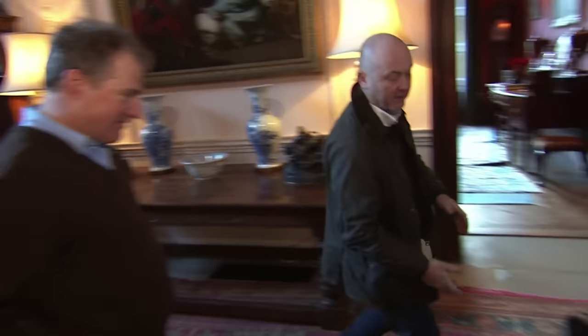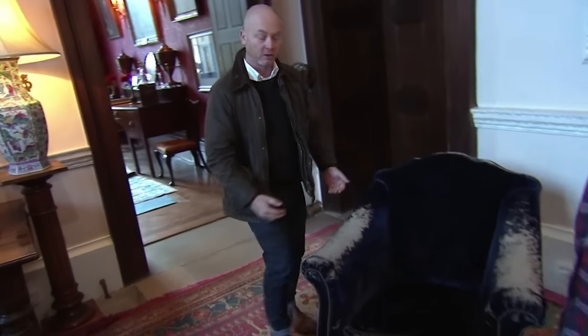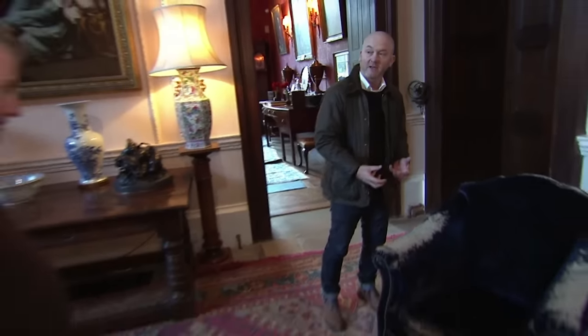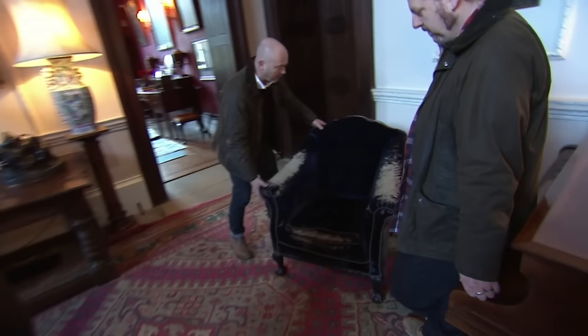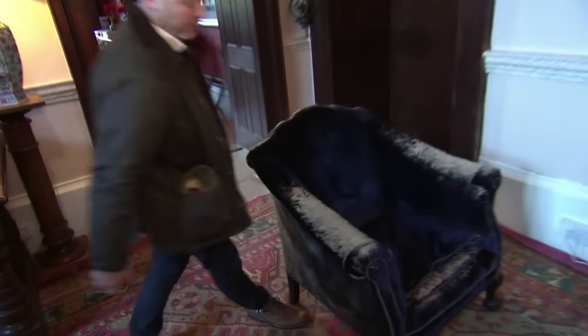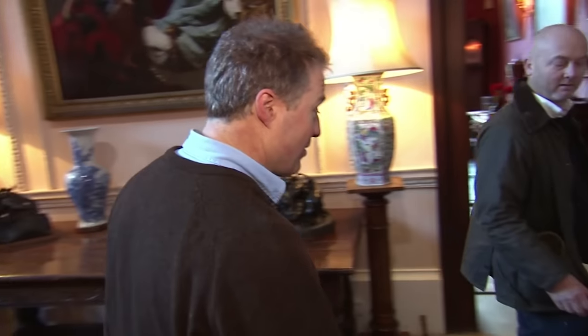It needs... This is actually a big problem. So you've got to unpick the upholstery and fix it and then put it back on. But I just think the shape is just lovely and that wear is quite astonishing. It really is. That chair without that wear, £350. Well, I totally agree with you on the wear.